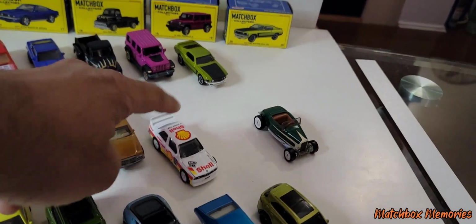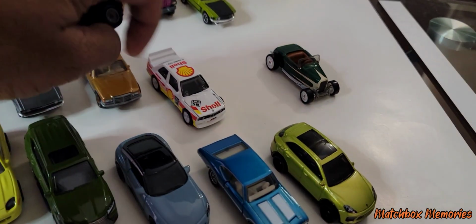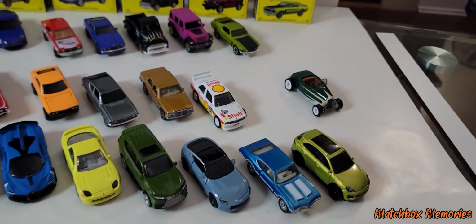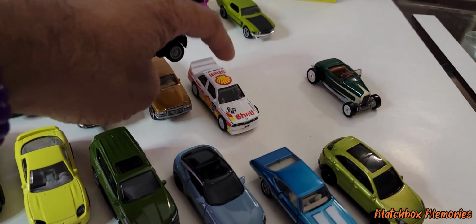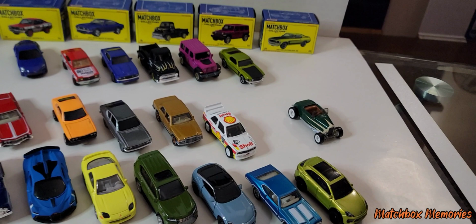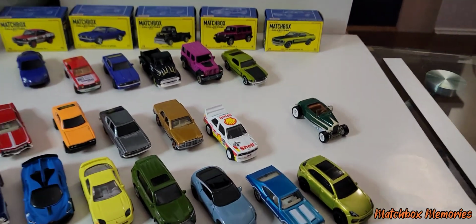Another mainline casting. Sorry, this one's from the moving parts line. Obviously, it's got a moving part, so we'll probably see it in there at some point. We also saw a similar version of this in the RLC, the Mattel Creations line. I didn't actually purchase the vehicle, so I'm not sure if it's exactly the same model as that or not, but at a first glance, it did appear to be the same model, different livery. Seemed like it was the German flag colors on that particular model.